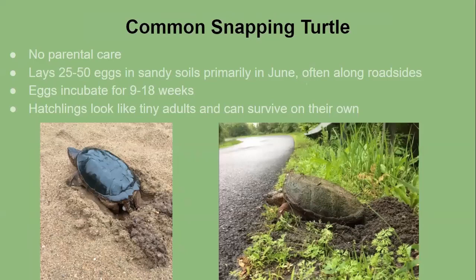So our common snapping turtle is my example of one of our reptile mothers today. And the common snapping turtle mother is an example of an animal that does not care for her young after she lays the eggs and after they hatch. However, she does work incredibly hard to find the best spot to lay her eggs. So she lays them in late spring or early summer, and we generally see snapping turtles on land in June, as that's when they've emerged from their pond habitat to bury their eggs in sandy soils.